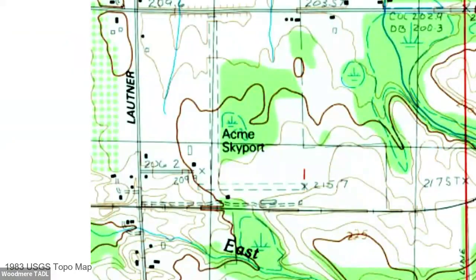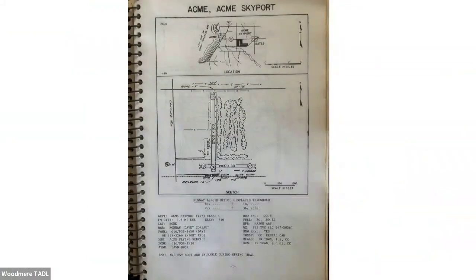Here's another little overview map. This is from a topography map, so it's not going to give you too much direct information, but you can see the area that we're looking at. So just off of Lautner Road to the left, we're going to find the Acme over on 72. So if you can picture where that might be.